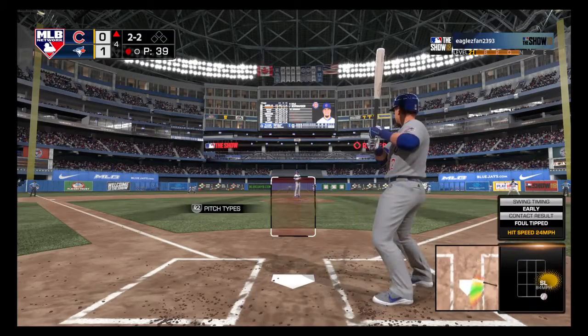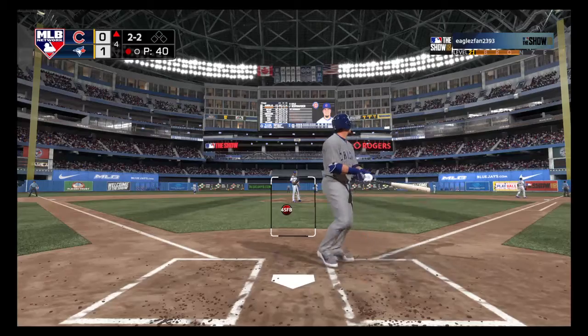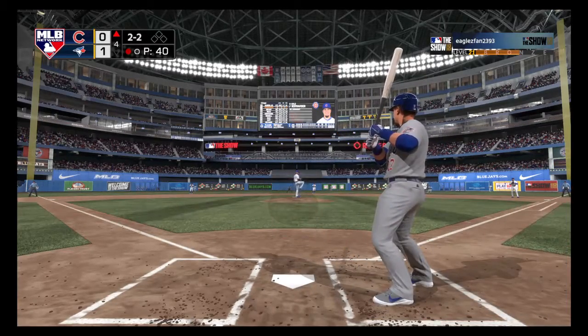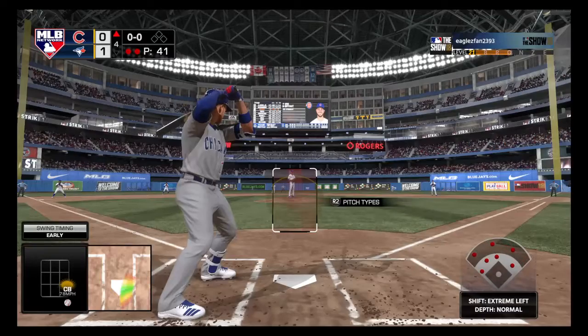Swing and a little tapper. Cubs to this point have yet to break into the hit column. And another foul ball. And he struck him out. Strikeout number 8 now in the ball game for him.